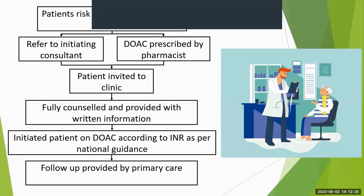We could give them a bit of counselling and written information about the new medication that they chose. We could then take their INR and according to the INR, switch them over to a DOAC. Once this was done, obviously they didn't need any more follow-up INRs, and the follow-up with full blood counts every 3 to 12 months and telephone follow-ups, that could be provided again by primary care, so they didn't have to come back to the hospital again after this initial appointment to get them switched over.